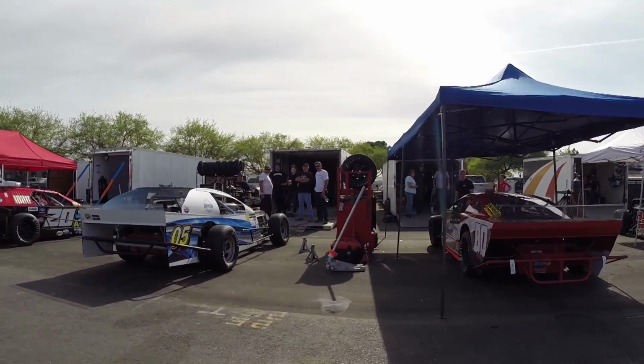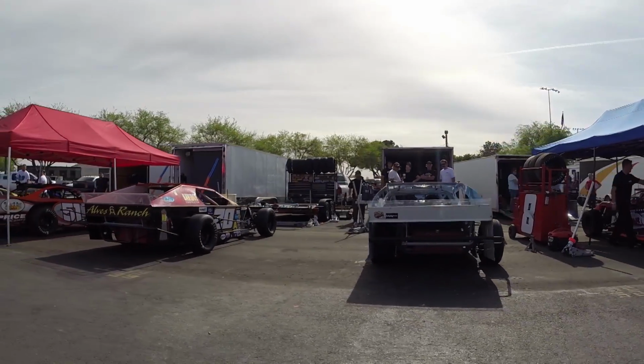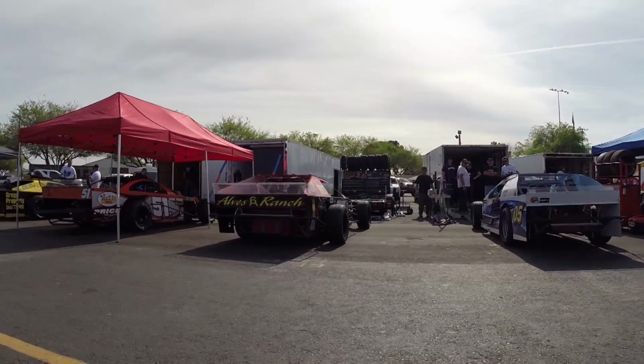This is a split 35 format for a total of 70 laps, but there's about an hour break in between where they can tune anything they want. It's going to be interesting.